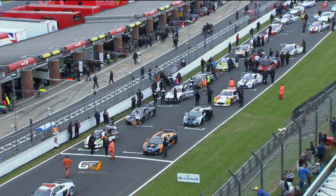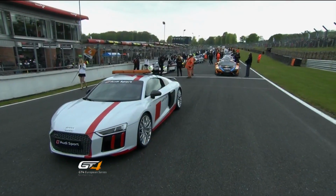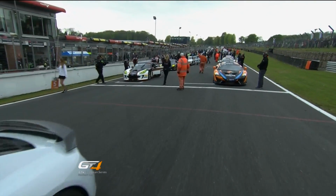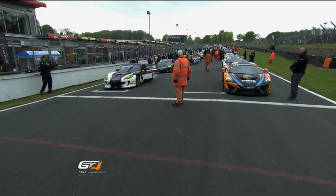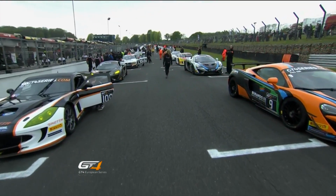So that was Dakota down with Tom Hibbert. His teammate Charlie Robertson, he's having a quick word leaning over the door. The grid is starting to be cleared of personnel. There, number 100 Ginetta starting from pole position. The Las Moras Racing orange and black McLaren 570S starting at the outside of the front row. We'll have Duncan Heisman at the wheel for the rolling start.